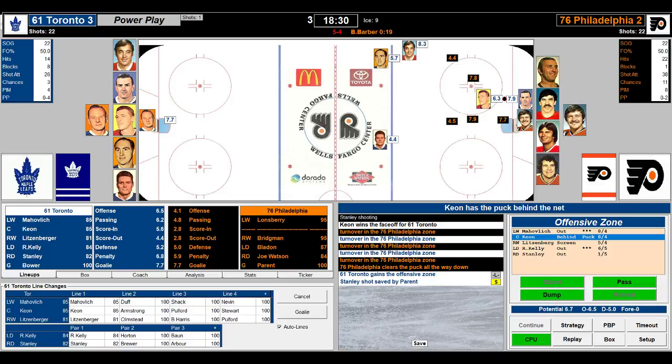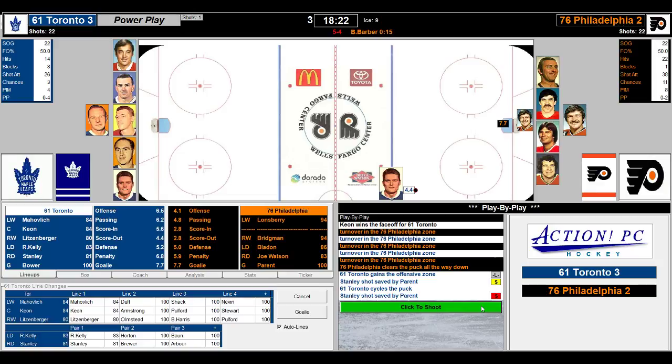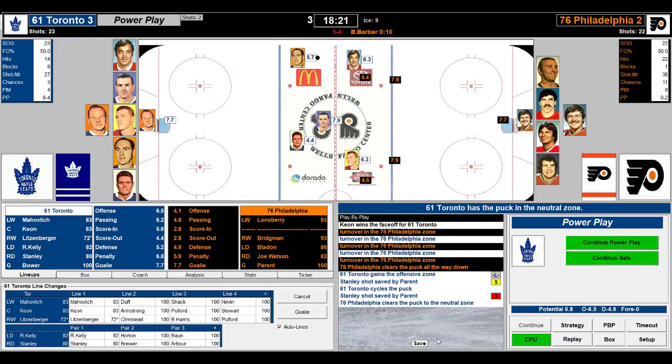Rebound not controlled by the Flyers, though. It's worked to Keane for the Maple Leafs behind the net. He's going to look for Malkovich. Now they have it to Stanley. Stanley to take the shot. And again, kick save by Bernie Parent.